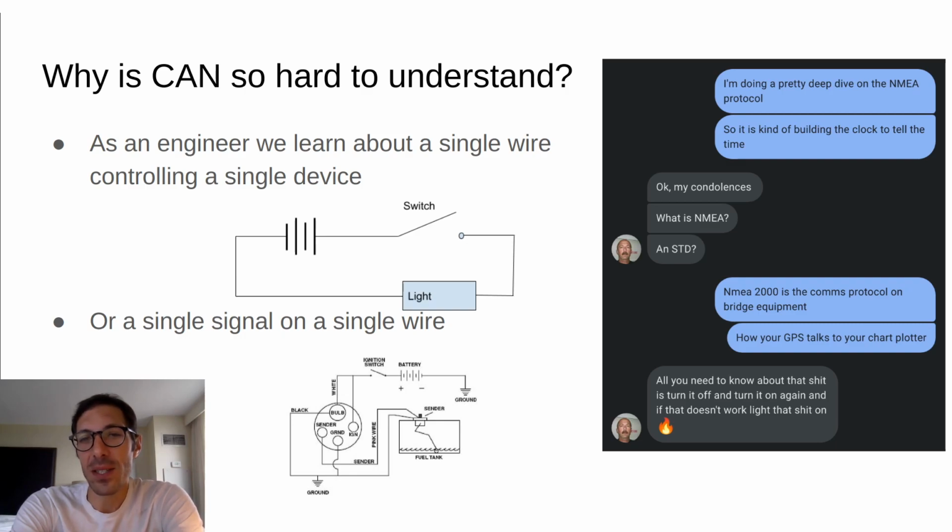This extends to reading a signal. In this case, it's a fuel sensor, like a potentiometer, that varies resistance with the height of fuel or whatever's in the tank, and then can essentially convert that into some sort of analog signal with magnetism on a gauge of some sort, right? And there's lots of iterations of this.